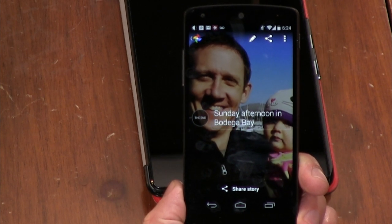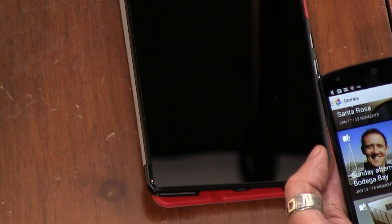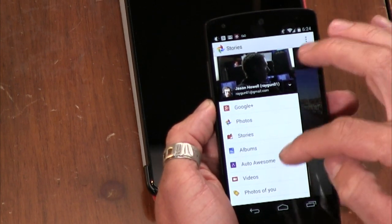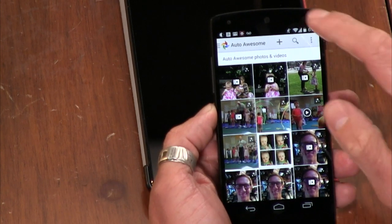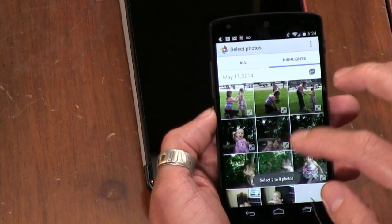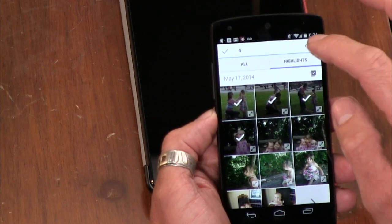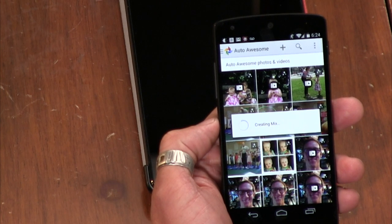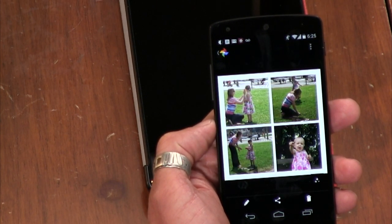And the on-demand animated GIFs and photo booth shots is really nice too, because the Auto Awesome will do it for you often, but you can't control when or with what. So this makes it easier for you to go, hey, make this for me here. You hit plus, and then you can do motion, which is the animated GIF, and mix is the photo booth style. Finding motion would be weird, it would take me a while, but you can just create a mix, and then it'll just pop it right up for you. Boom, there you go.